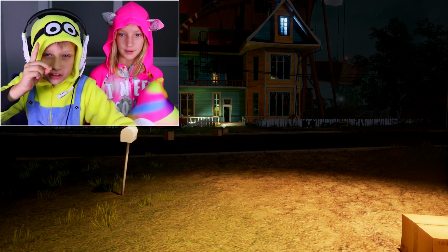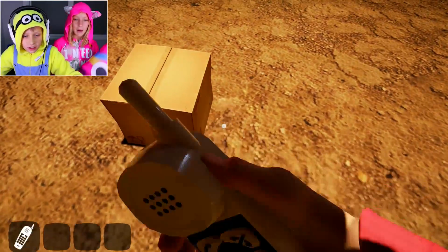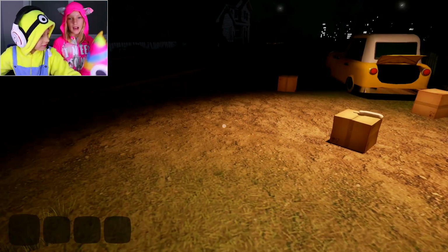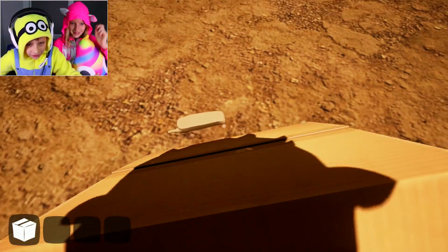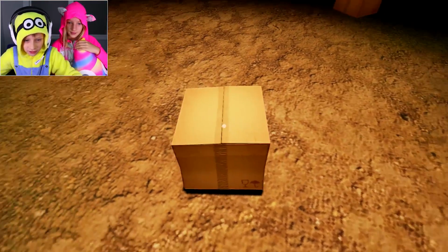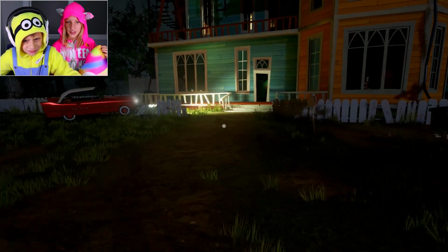So first of all, we need a flashlight. Karina's joining me. Hey guys, and I got my rainbow poop I got from Christmas because I am super scared. Yeah, and we got our onesies. Okay, so let's put this box on here. Is that a puzzle? I don't know. Let's go get the flashlight. Okay. Go get it in the kitchen.